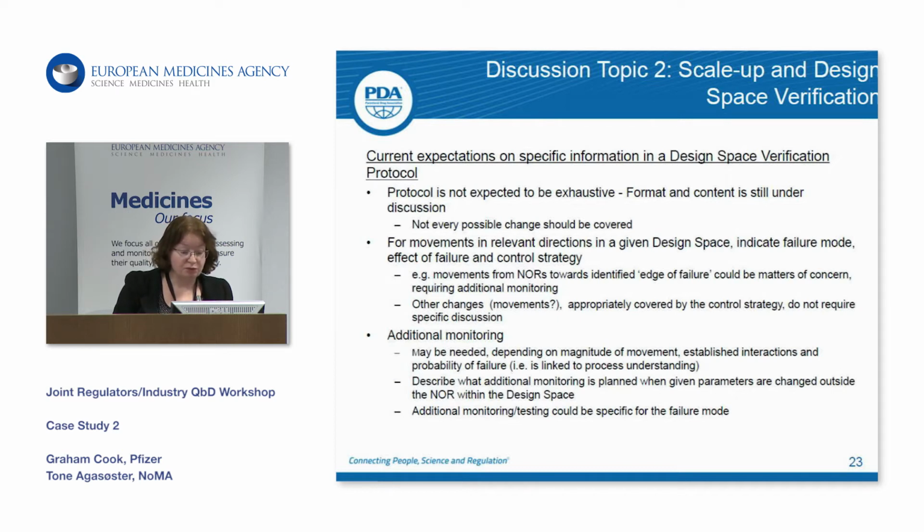For movements from normal operating range towards identified edge of failure, this could be a matter of concern, and this could require additional monitoring. A smaller movement from the normal operating range should be seen together with the control strategy in place. In the present case, palladium was controlled by a routine IPC test, and this could be taken into account.